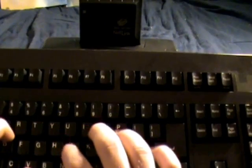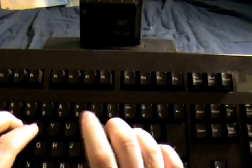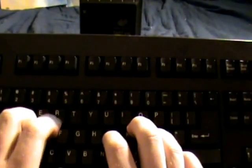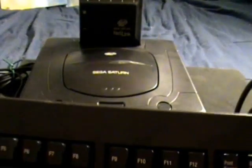But I like this keyboard. I like it a lot. Not just because it's a Sega branded keyboard, but it's very clicky. It's just a very satisfying click. I hate the low profile keyboards, and this is a little bit bigger than what I'm used to, but it's very satisfying. This keyboard is great. And it says Sega. So this will probably be the keyboard that I use from now on with my computer. And it's a very, very nice keyboard.